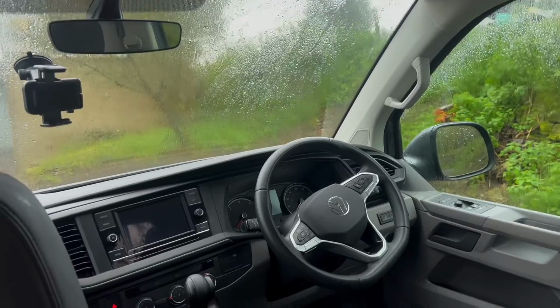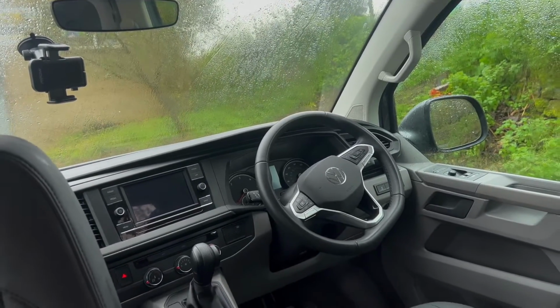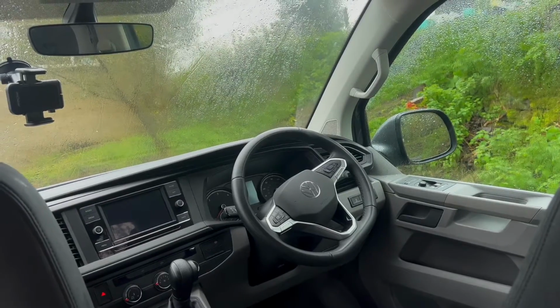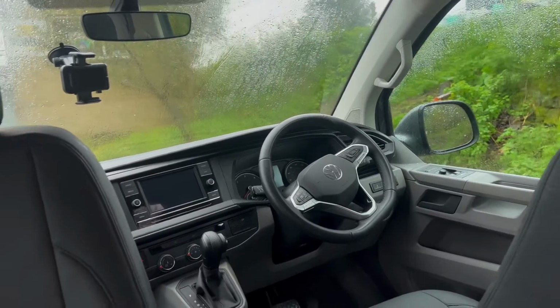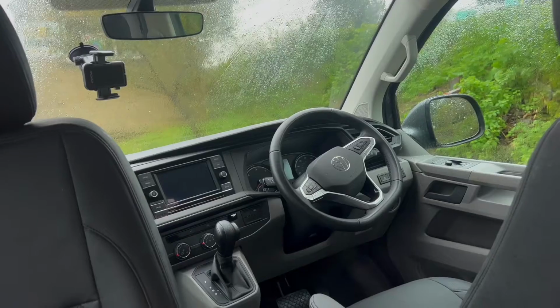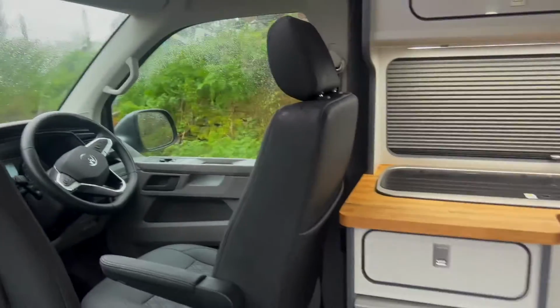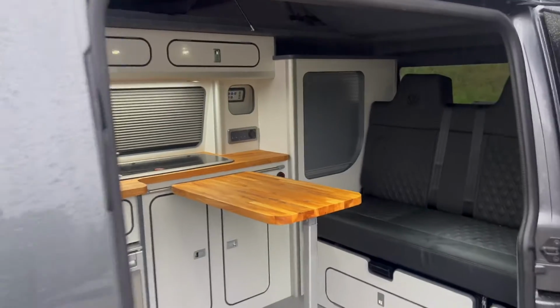It's got the adaptive cruise control, it's got the air conditioning, heated front screen, electric folding mirrors, it's got the multifunctional steering wheel with Bluetooth and hands-free, and it's also got App Connect, so you can actually connect to Apple Play and Maps and all that kind of thing as well. So it's a really, really nice van. It drives like a new vehicle, and I think the customer's going to be really, really happy with this.